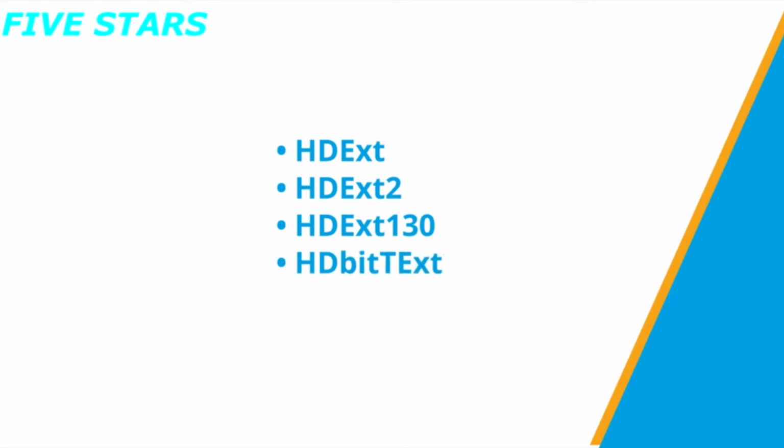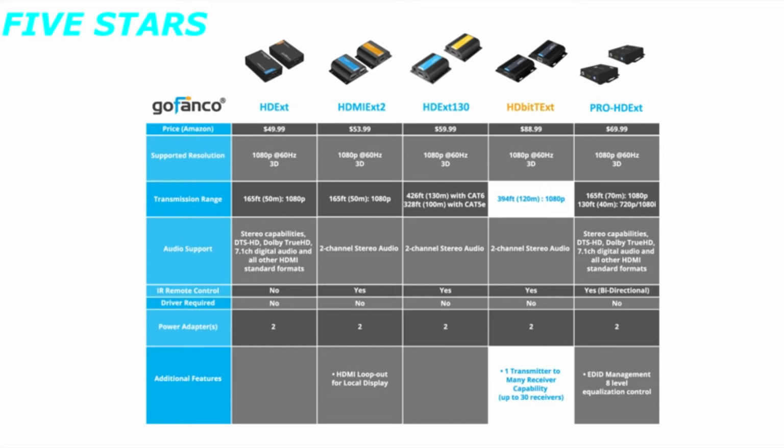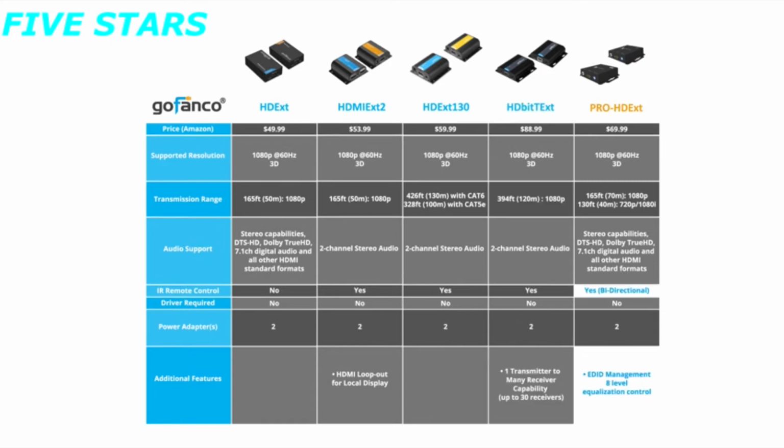GoFenco offers models HD-EXT, HD-EXT2, HD-EXT130, HD-Bit TEXT, and Pro HD-EXT for this purpose. In the comparison chart, you can see the distances at which they operate and any extra features they include. For example, model HD-Bit TEXT is able to use one transmitter to extend the HDMI signal to up to 30 different receivers. It is an excellent solution for those that need to extend signal from one source to multiple displays up to 394 feet. Additionally, Pro HD-EXT gives you bidirectional IR capabilities along with EDID management.